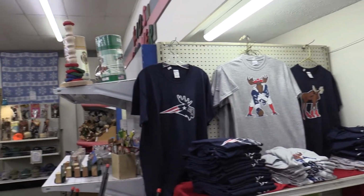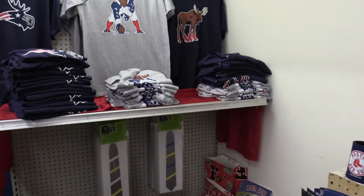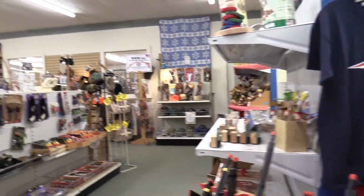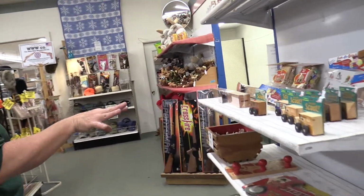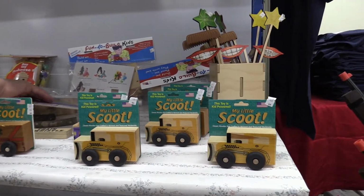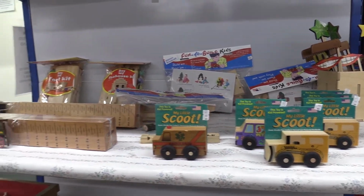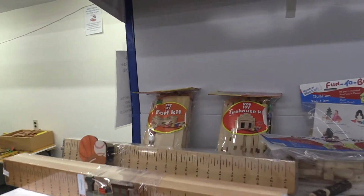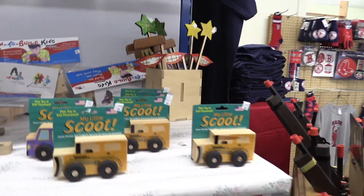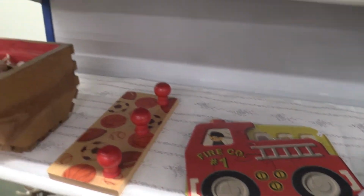But we're Red Sox fans and Patriots fans, so we have to sell some of that stuff locally. And then in the toy section, we have a company from Vermont that makes lots of different types of wooden toys, and we get their products and sell them. But mostly the stuffed toys have to come from outside of the country. Unfortunately, there isn't anybody that really makes stuffed animals in the U.S. anymore.